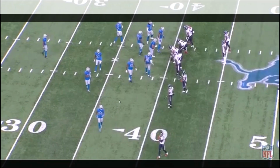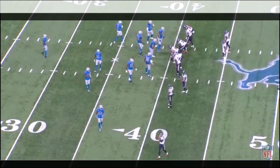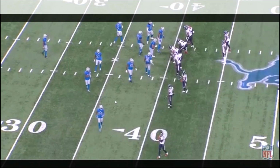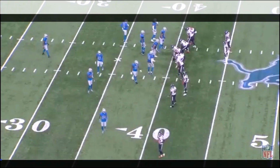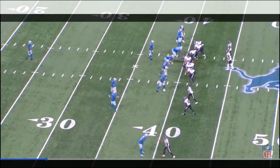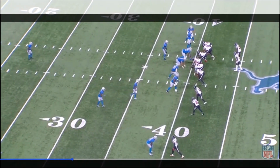But this time, the Detroit Lions, they had this pegged. They're going to have the safety deep. They're going to have him on the hash. But they're playing single high. And Deshaun Watson essentially doesn't care. And he's going to throw it up there. He's going to give Will Fuller a shot. And let's see this again.